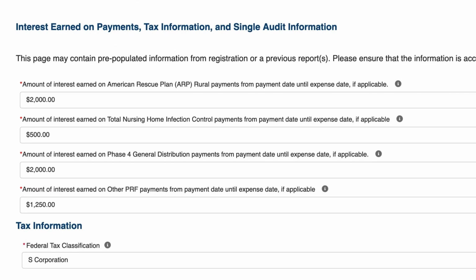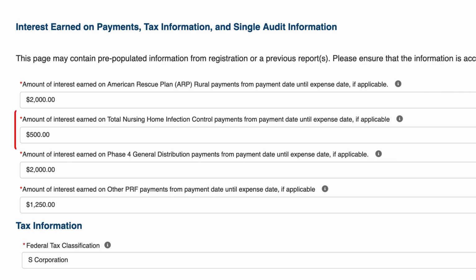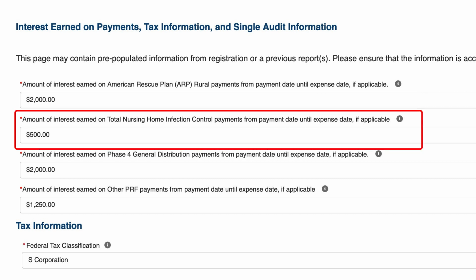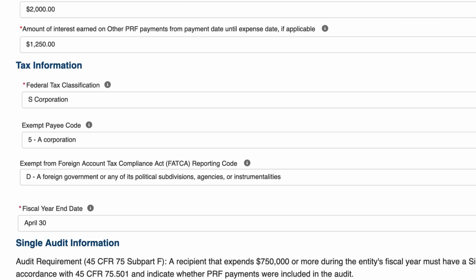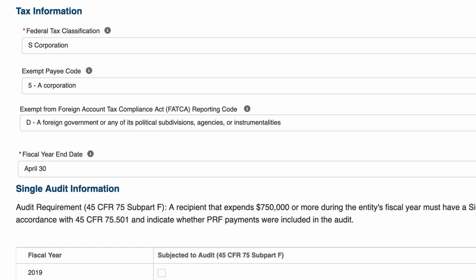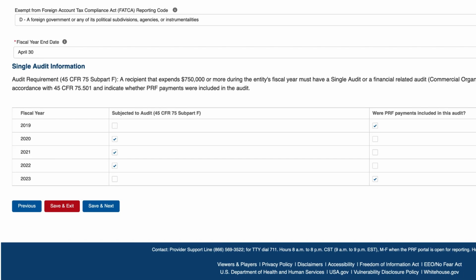Here you will provide the interest earned amounts on payments from payment date through expense date for American Rescue Plan, ARP rural payments, nursing home infection control payments, Phase 4 general distribution payments separately from any interest earned on other PRF payments. Next, complete the tax information as applicable to your entity. Lastly, if applicable, provide your single audit information as it pertains to your entity.